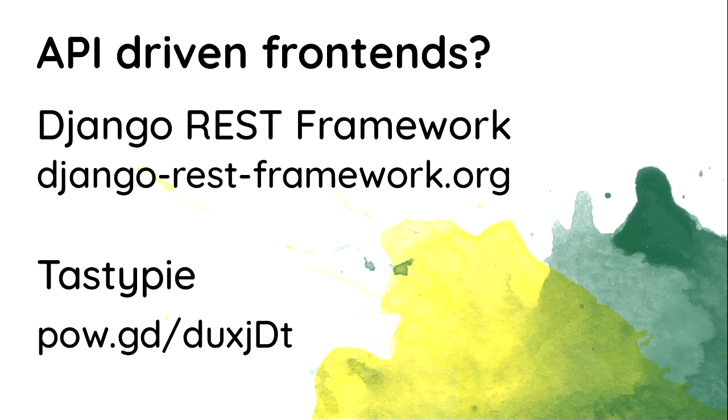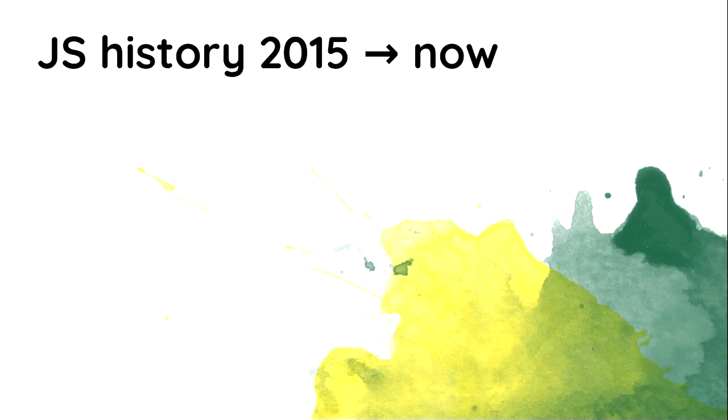And these RESTful endpoints really give your front ends the ability to request data from the back end as and when it's required. So it's giving more power to those front ends. Right, nearly done. Coming up to date.